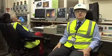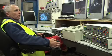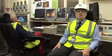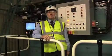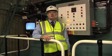A key part of the decommissioning process is the recovery of radioactive waste from various vaults on the site. That waste is transferred into stainless steel boxes and grouted in cement, ready for future disposal. This is a specially constructed control room that controls operations to recover and package waste from an underground vault underneath the reactor building.